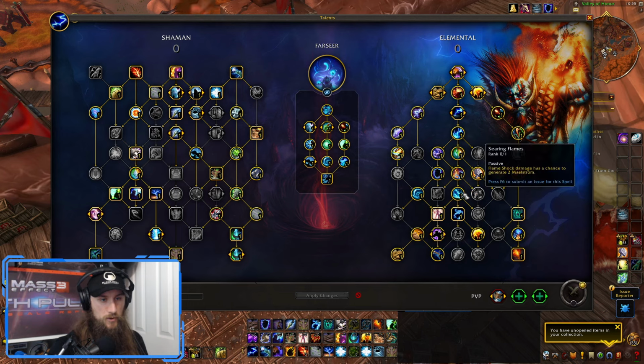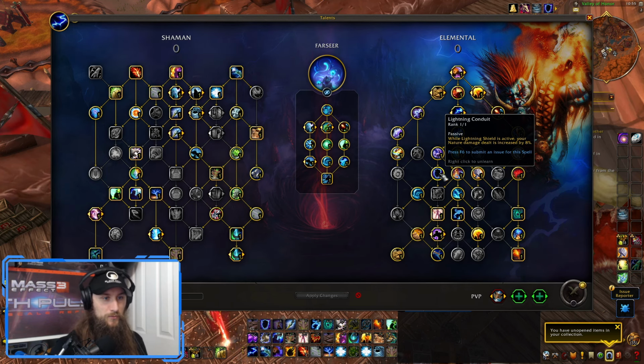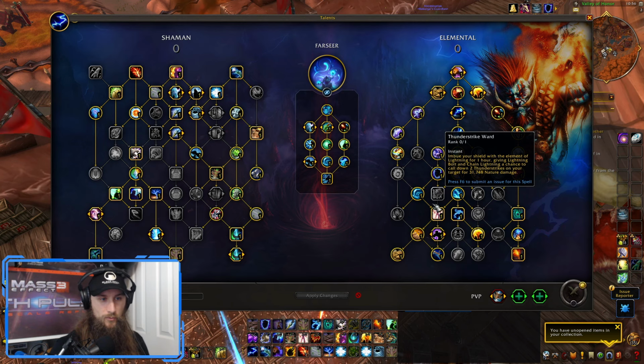Going back to Thunderstrike Ward, this just doesn't have a very good pathing option. If you were thinking about taking this to path around something else, there's really nothing you're trying to avoid. Lightning Conduit gives you 8% Nature damage, which affects Flame Shock and Elemental Blast as well as Lightning Bolt. That's going to be really hard to say no to, especially in AoE. And wanting to go around Eye of the Storm is probably not going to be a correct choice either. So I'm not sure; it will literally have to stand on its own two feet based on how it's tuned.